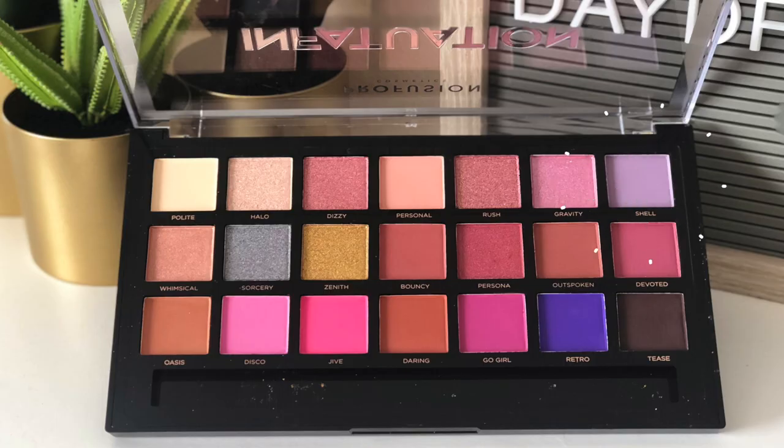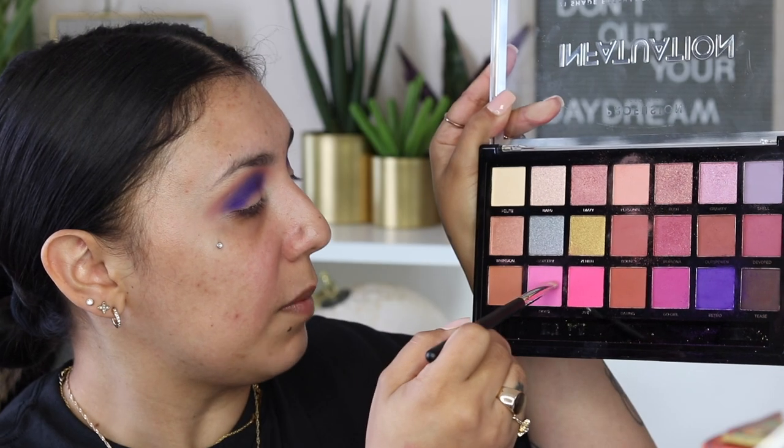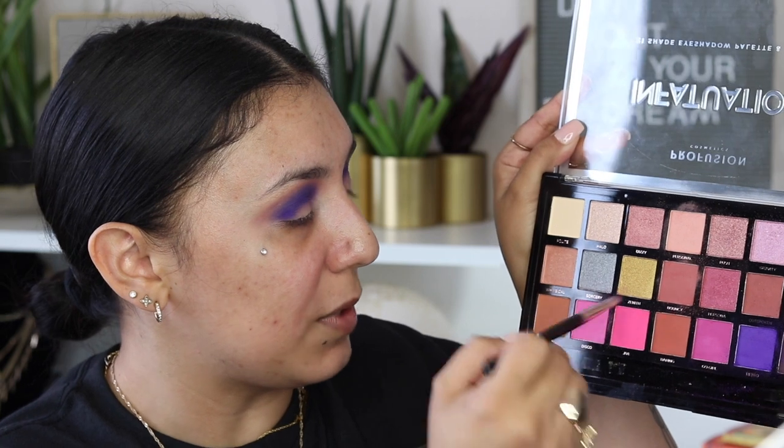Alright, now we gotta blend this color out. So, I think I'm going to take that color Shell. I'm buffing this over the edge. Mixing the shade Bouncy and Personal. I'm just going to go back and forth like so. It's really cute. It's like this flat white brush. I really enjoy this. Don't ask me why I'm doing this. I truly don't know. But there is the shade Disco and Go Girl. For some reason, Disco and Go Girl are just jumping out at me, and I want to put this in between those two colors.